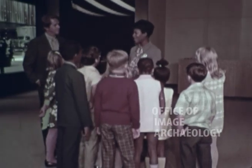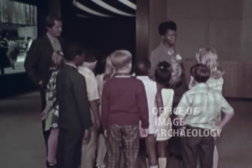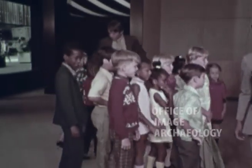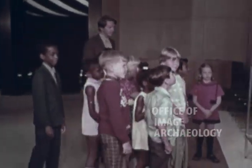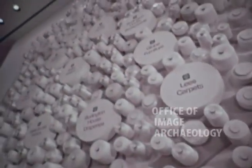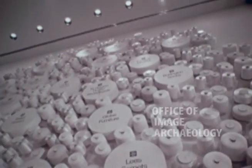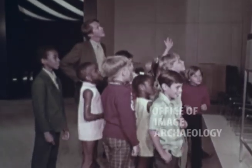Welcome to the mill. My name is Ms. Brown, and I will be your tour guide for today. This mill is a unique exhibition center at Burlington House, the New York headquarters of Burlington Industries. It was built so that everyone, children and adults alike, could discover for themselves the fascinating story of fabrics.